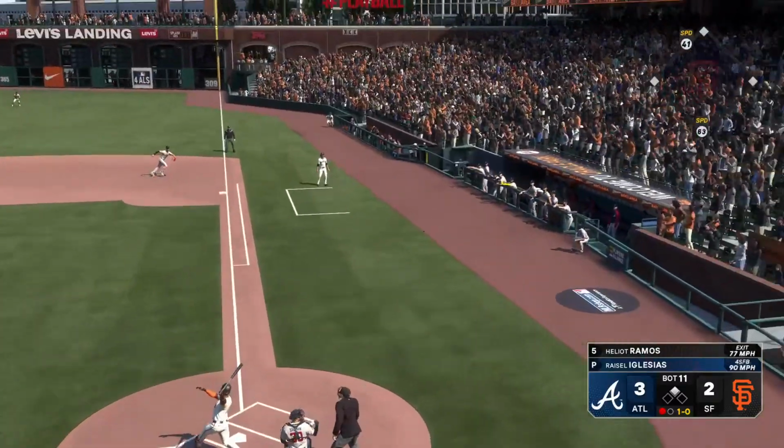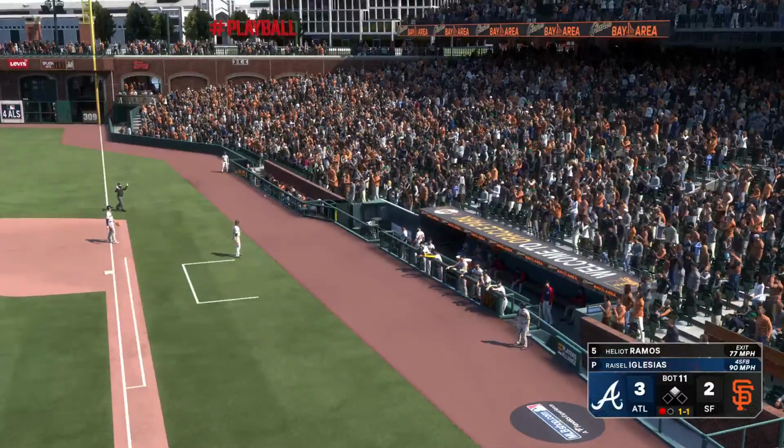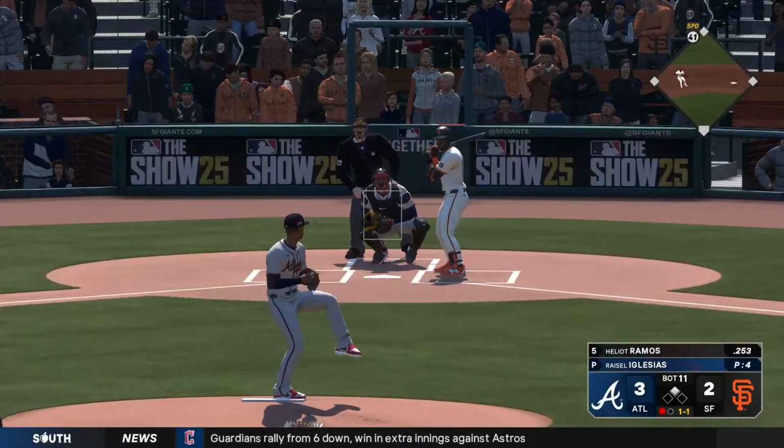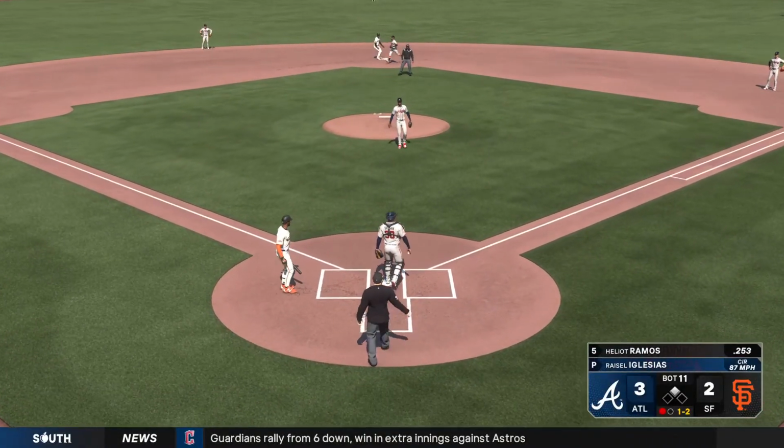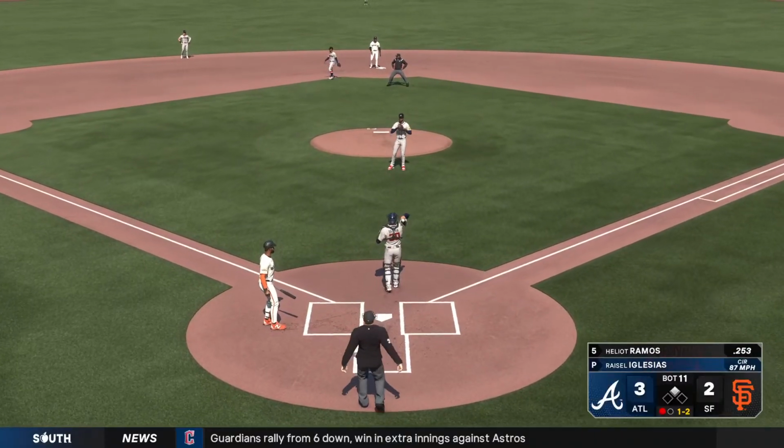What I like about something being hit to the right side into the outfield is that the base runner at second has a very good read and can determine whether or not he can score on that base hit. Two strikes.